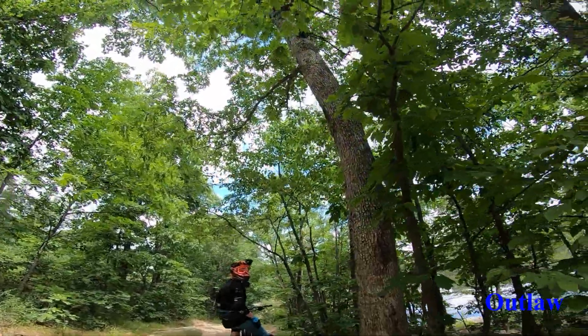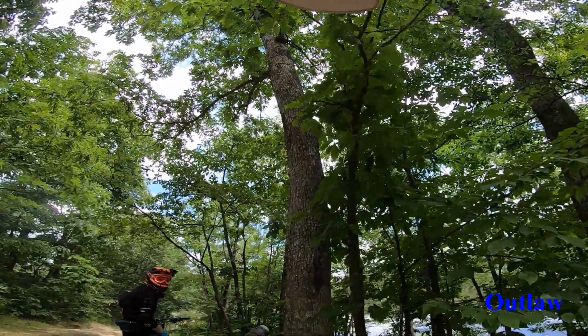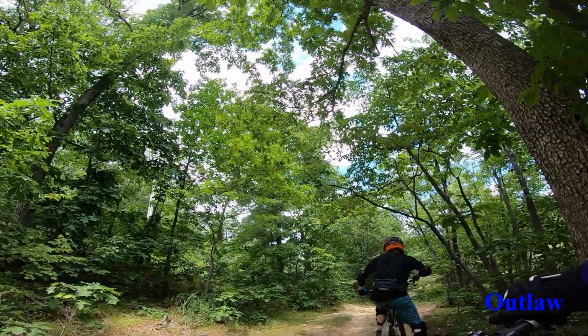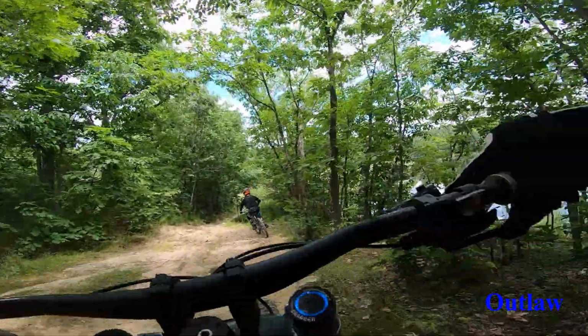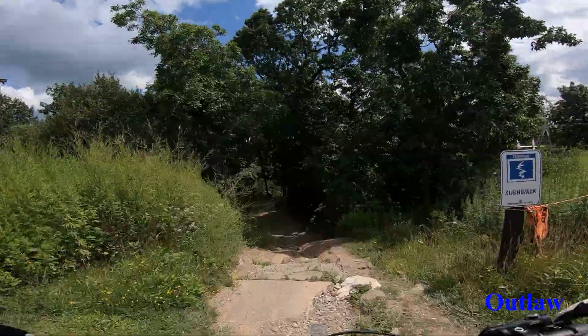Riding a downhill bike definitely encourages you to take more chances, but I'm still doing my best to try to take the smoothest line possible. Because I didn't even feel it when I landed on that rock. I knew I did, but I didn't feel it.